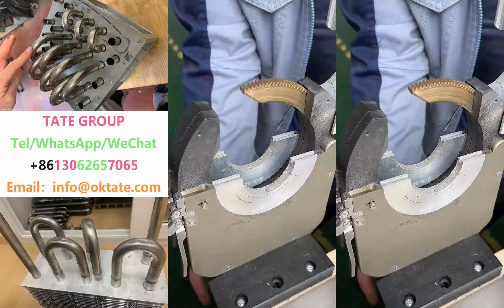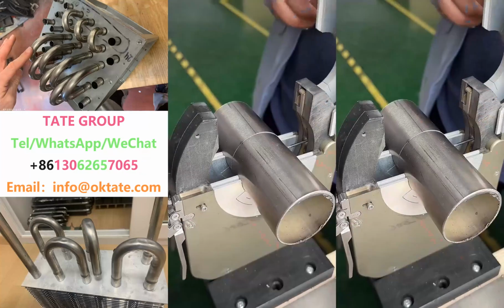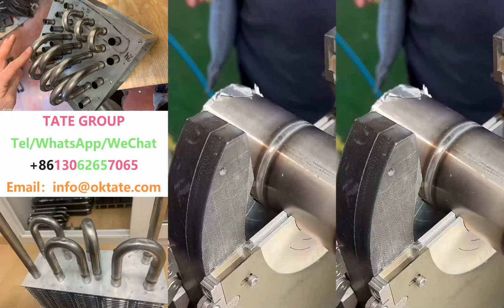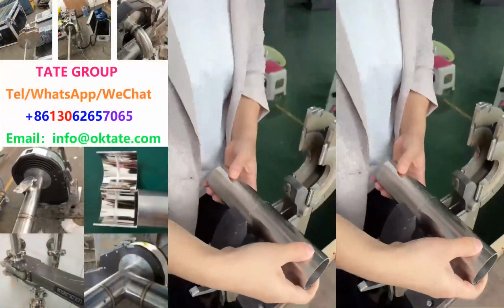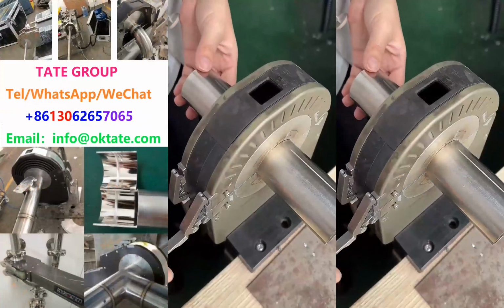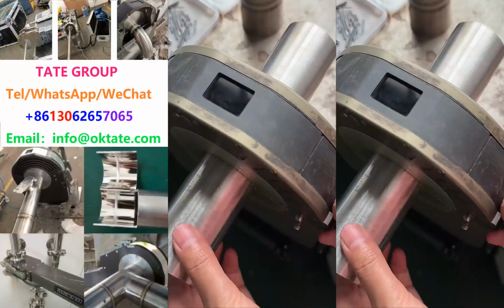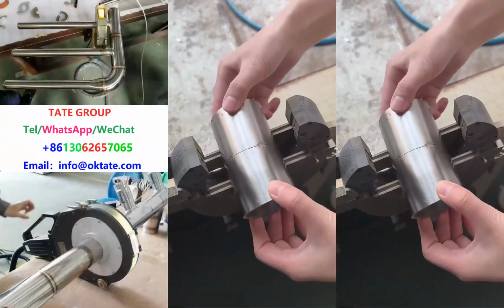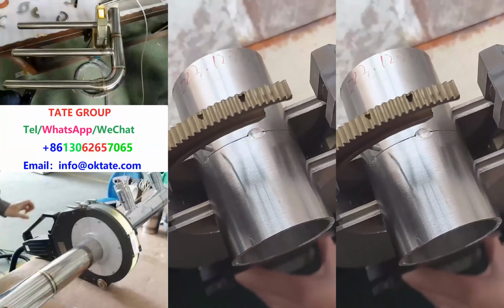The TATE Orbital Automatic TIG Welding Machine is leading innovation in aerospace engineering, natural gas systems, oil pipelines, pharmaceutical production, electronics manufacturing, and cleanroom pipeline systems. Today, we'll highlight its incredible capabilities in aerospace engineering.